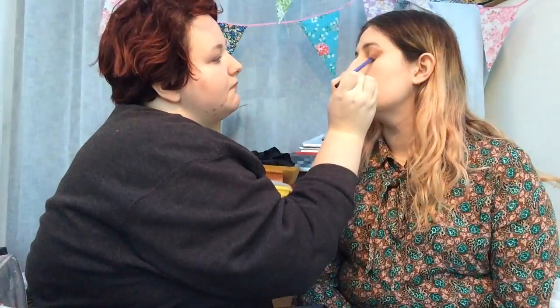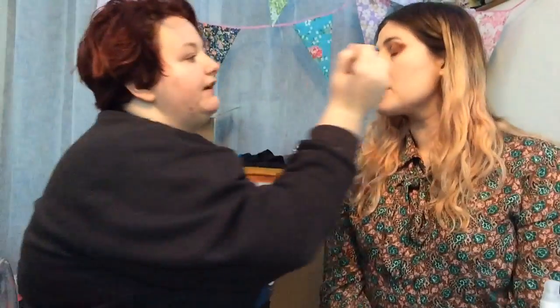And again, just taking that into the corner part of the eyelid. I'm gonna go in with an even darker shade and just keeping with the same kind of pattern. I picked up a bit too much that time. Okay, so now I'm gonna go back in with the medium brown that we were using and smoke out under the eye.